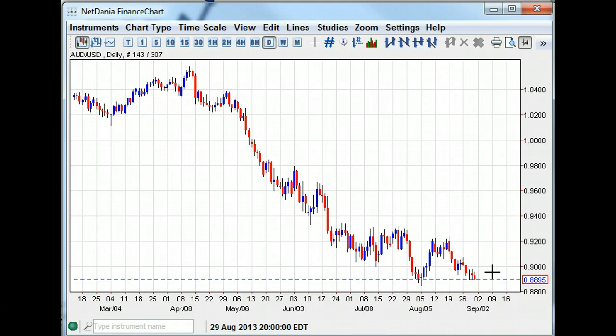In either case, really serious levels of support here at 88.50 that are worth watching, and of course a break of 88s puts in a very negative construct for the Aussie with the potential run now all the way out to 85s. So that's how the week shapes up.